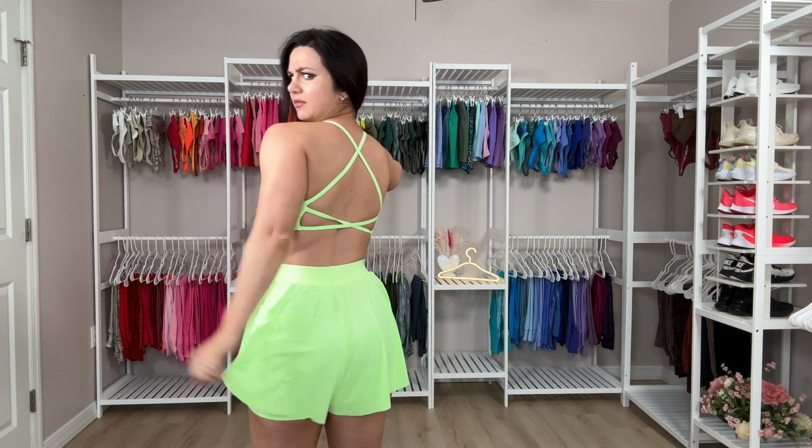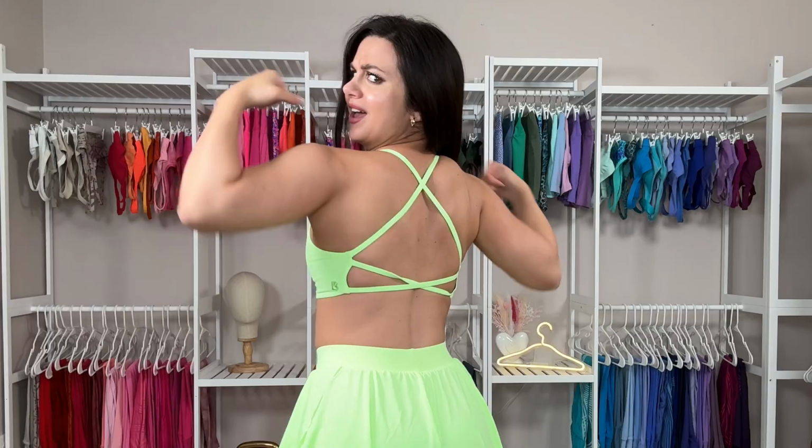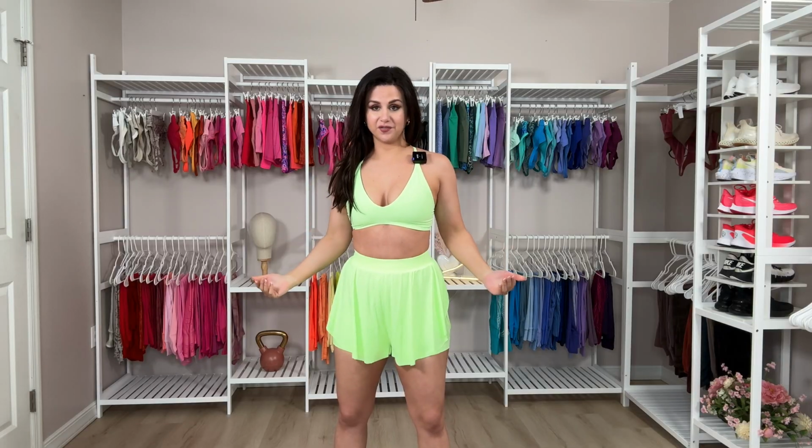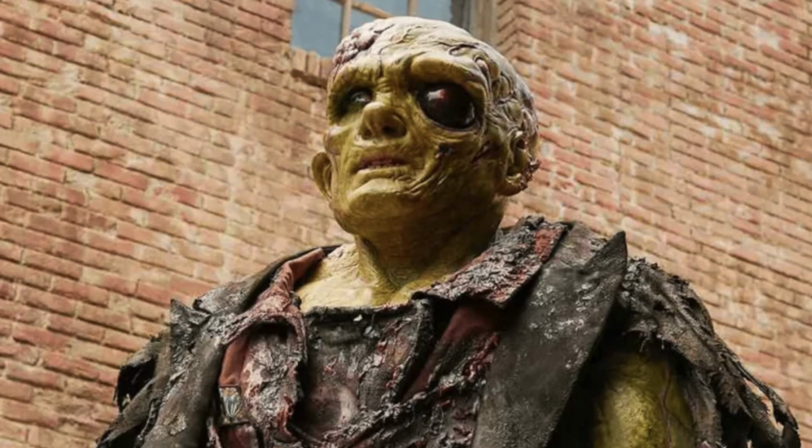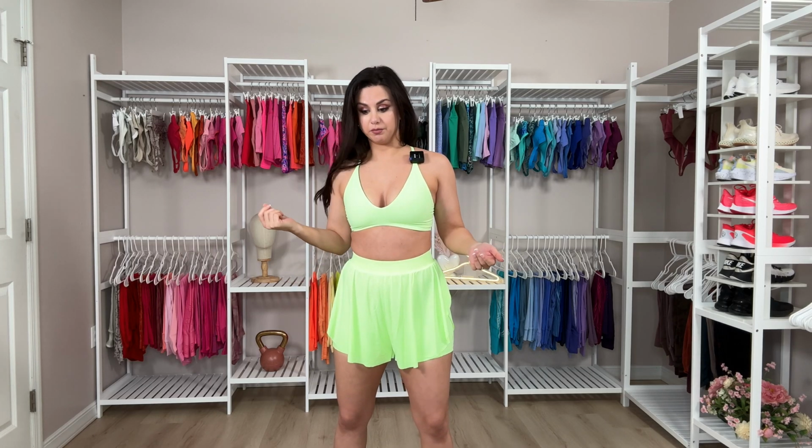Ooh, damn, hell yeah. Bae says this fit looks like the Toxic Avenger. I don't know what that is. I'm assuming it's badass or not. The only toxic I know is Britney Spears toxic. Thank you very much. And my ex-boyfriend.